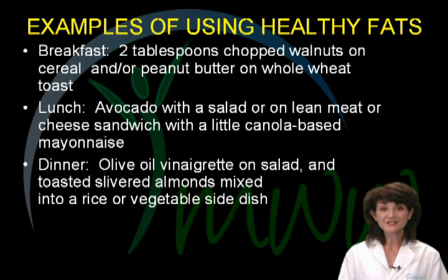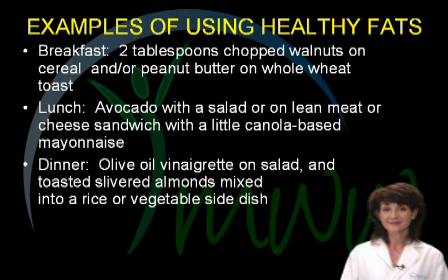With dinner, besides using olive oil for cooking, use it with a good quality vinegar for a simple dressing for salads or cooked vegetables. Stir toasted almonds into a rice or other side dish for added crunch and flavor. You may find that these little additions can greatly enhance the flavor and texture of otherwise ordinary meals.